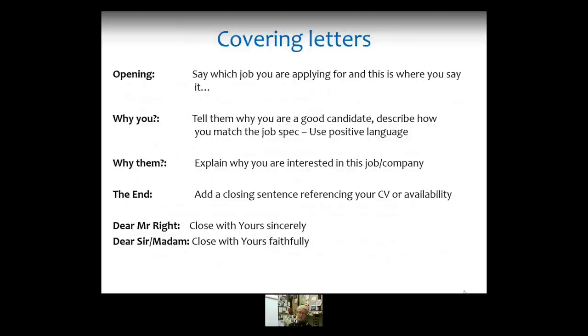If you're writing to a named person, close your CV with "sincerely", and if it's "dear sir or madam", it's "yours faithfully". But I would try and encourage you to find out who you're writing the letter to, because for all of us, when you get a "dear sir or madam", we maybe dismiss it a little bit. But if you can find out who you're writing it to, do that.